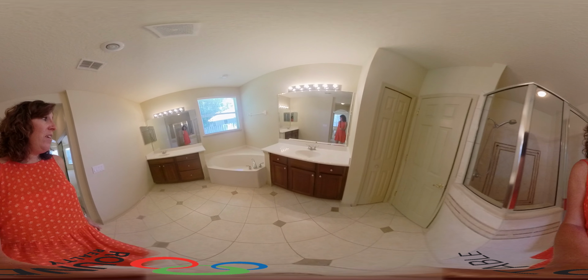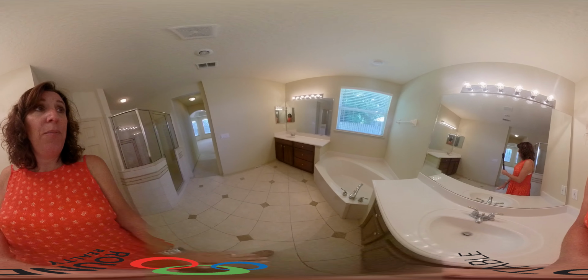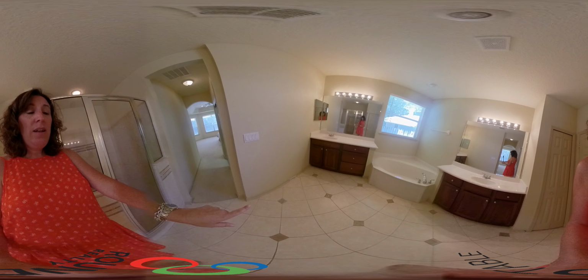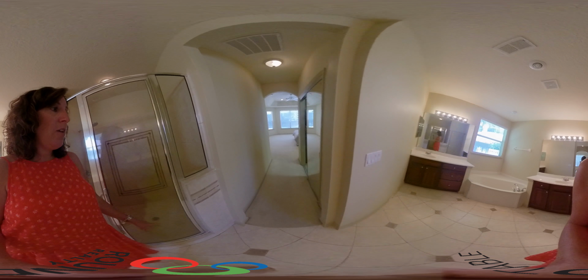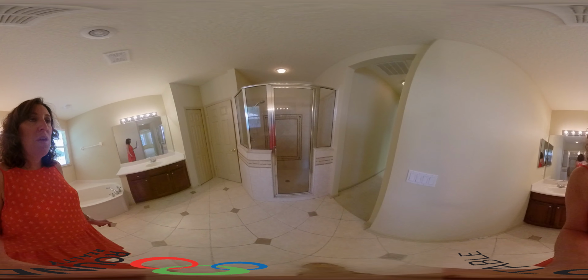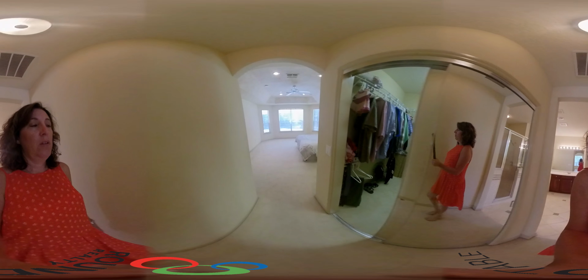His and her vanities with gentleman height sinks. You'll see another kick plate, again, another space for the central vacuum. And just pointing out the tile work in the shower, you'll see this as we walk through the other bathrooms. There's upgraded tile work throughout most of the house.